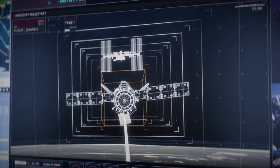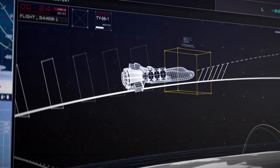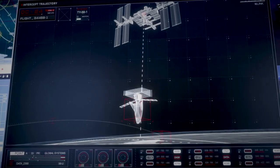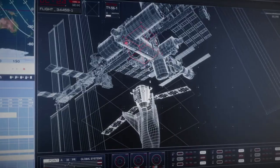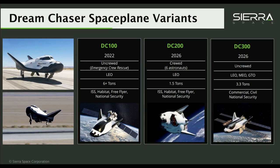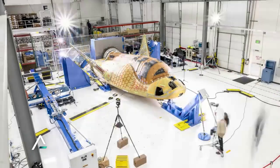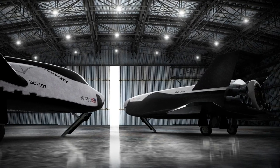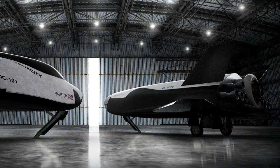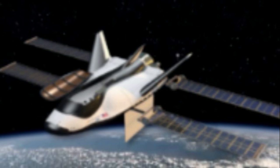Not long ago, it was revealed that the Dream Chaser spaceplane would feature at least 3 different designs for various mission profiles and goals. Rather than try to make one spacecraft that could do it all, Sierra Space decided to separate Dream Chaser into multiple designs meant to excel at their respective tasks. This eventually led to Dream Chaser 100 or DC-100, DC-200, and DC-300. DC-100 is the uncrewed variant currently being worked on by the company and is about to launch. DC-200 is the crew version that features a host of engines on the back for an abort capability and other changes. Finally, DC-300, for missions not only to LEO, but also MEO and GTO.